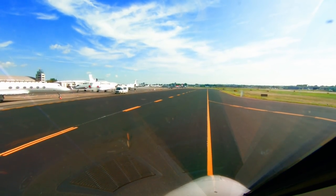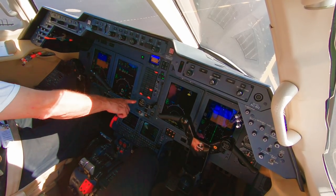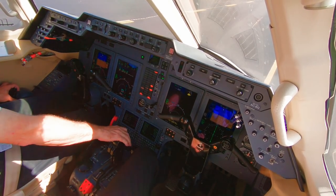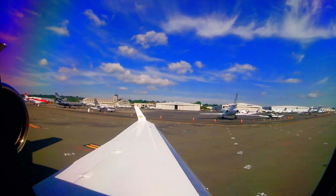Exactly. All right, brakes are feeling good. Yeah, they're good, and the pressure's good. All right. 3,000 psi. Engine anti-ice is. Do a quick throw on those. Looks good.